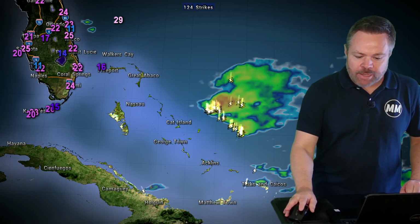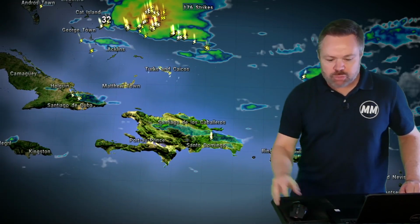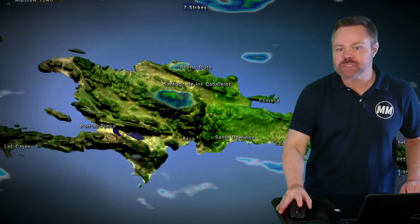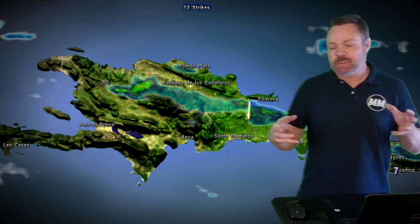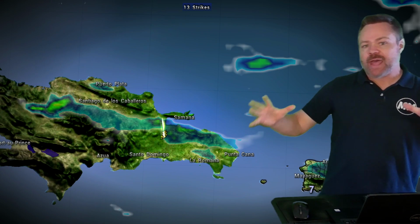Let's follow that and push our way to the south and to the east here, back through the Turks and Caicos, the eastern side of Cuba. We've had a few storms develop this afternoon over portions of the Dominican Republic and Haiti. It's been more isolated in nature, but where these storms have developed, we've had some very heavy rainfall.